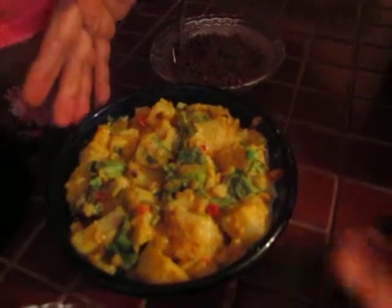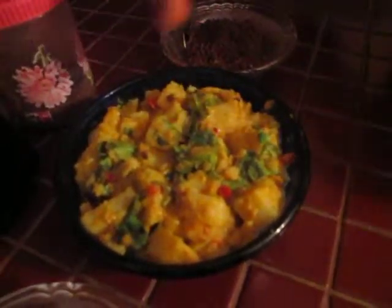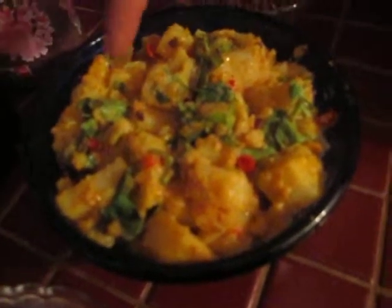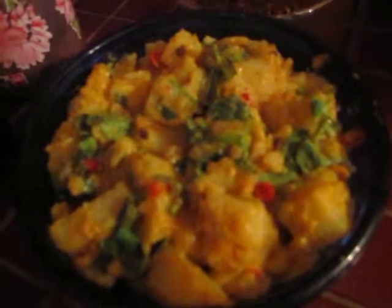And this one is Nepali aluko achar, which is very famous, and a lot of people love aluko achar, with its potato, with chilies and coriander and sesame paste and a few other things, salt and pepper and lime juice.